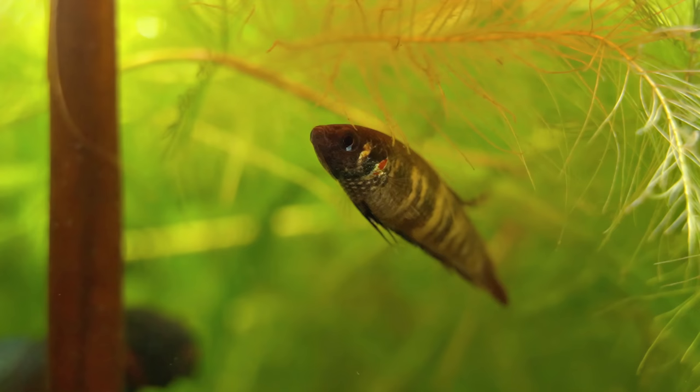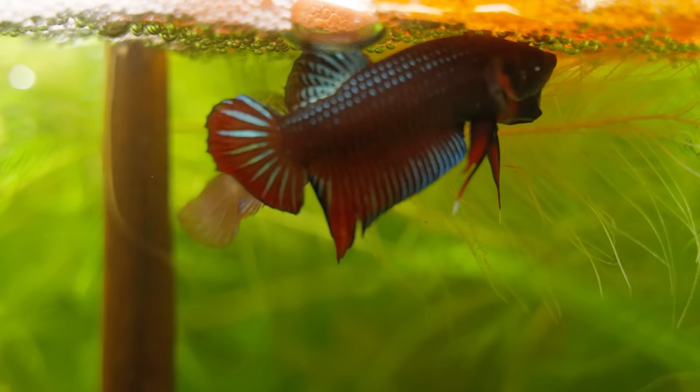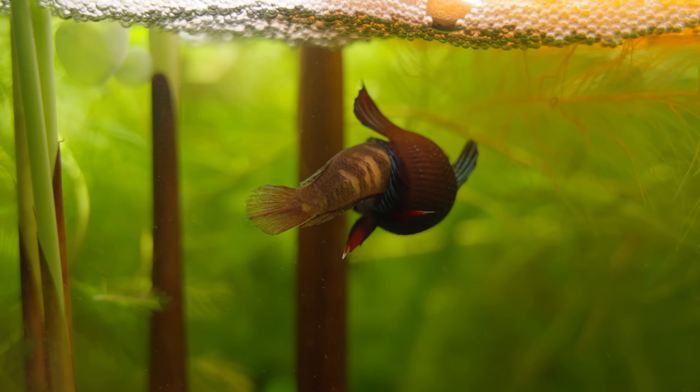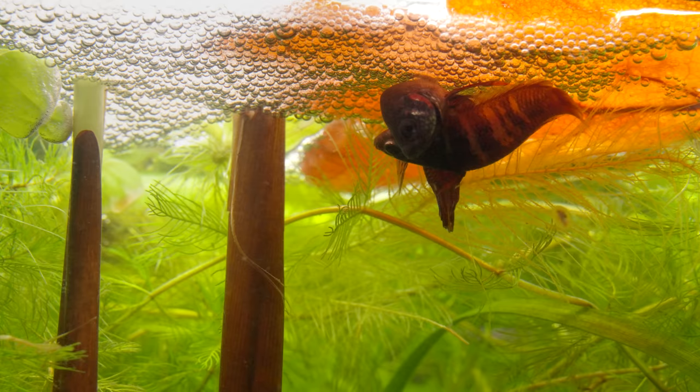She approaches the nest, and a spectacular display unfolds. The male flares his gill covers and spreads his fins in a beautiful dance. Impressed by his moves and nest, she joins. The pair embraces in a ritual, wrapping their bodies around each other. In this moment, the female releases the eggs while he fertilizes them.